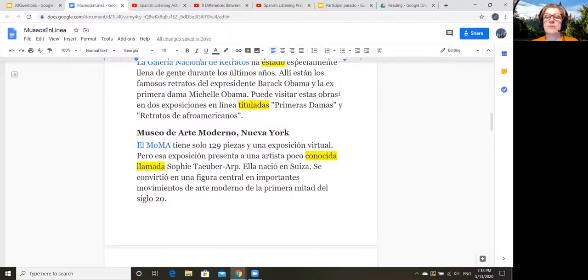Okay, here's a good example. Puede ver estas obras. You can see these works, meaning works of art, en dos exposiciones en línea tituladas. Title? And really, you know what? We're really not talking about obras. We're really talking about this: in two expositions online entitled, or given the title. Titular is to give a title to something. So tituladas gets a feminine plural form because it's talking about exposiciones. Feminine, more than one.